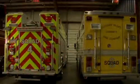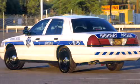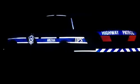But first, let's take a look at some of the basic concepts of clear, highly visible rear markings and how they can make a difference. Three basic high visibility design principles have emerged to guide marking of emergency vehicles. We can see those simple principles demonstrated on police cruisers. 1. Retroreflective striping and lettering reflects light from the headlights of approaching vehicles back to the driver's eyes, thereby improving the visibility of the emergency vehicle.